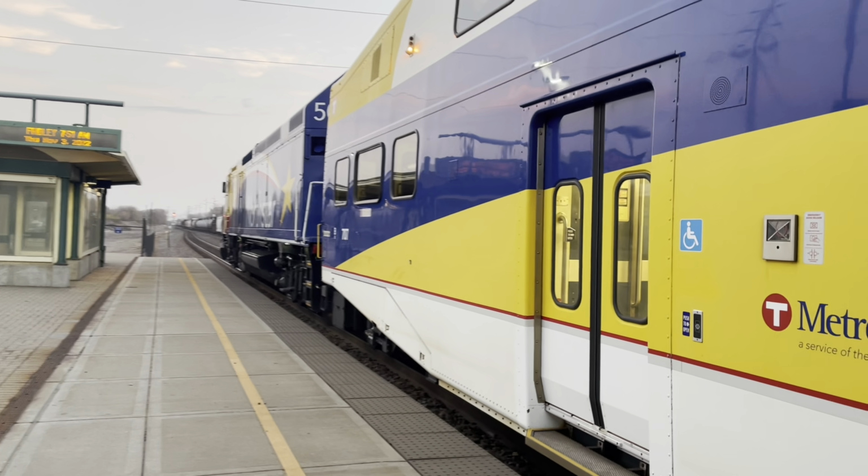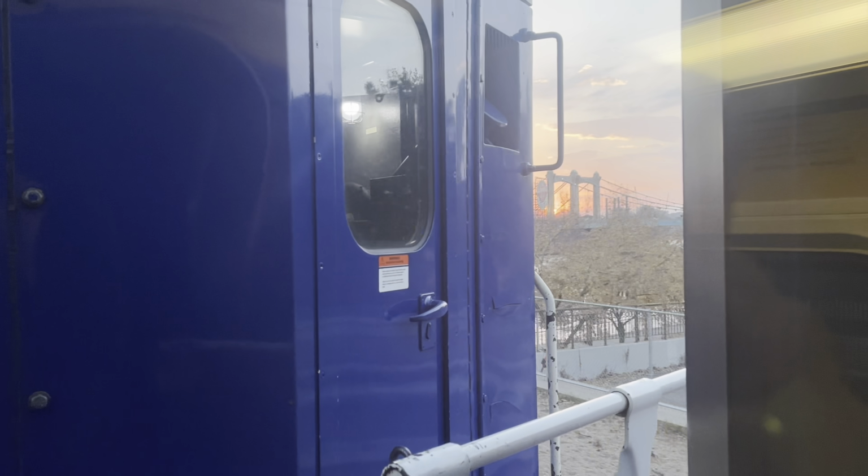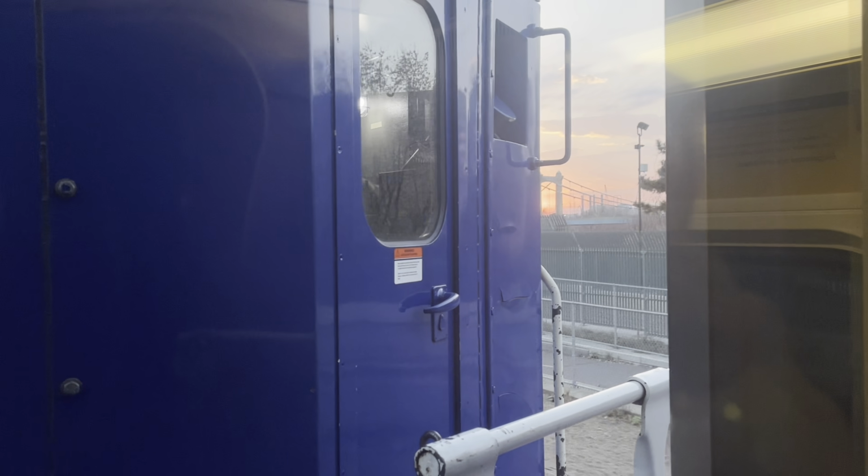So it ended halfway. Add to that the fact that it only ever ran a handful of trips a day, and that severely limited its popularity. And COVID was kind of the nail in the coffin.